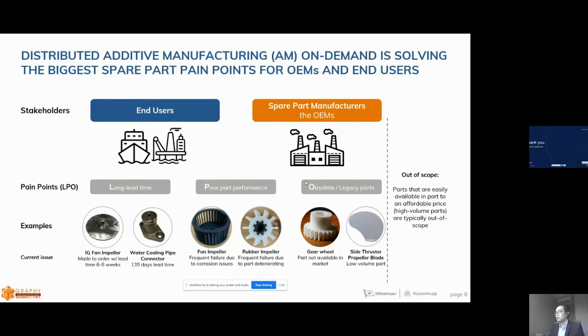And for our OEMs, which is a very special group of partners that we work with, they have difficulty storing legacy spare parts in warehouses. They could, of course, produce and store them in their warehouse, but they might never be used. So it's neither an economical nor an ecological solution. Through our on-demand service, they only need to store their designs with us, and we can produce parts on demand for them. And we are very clear in our service: we cannot compete with traditional manufacturing. Things that are easily off the shelf are difficult for us to compete with, because generally 3D printed parts are more expensive than parts produced, for example, through casting.